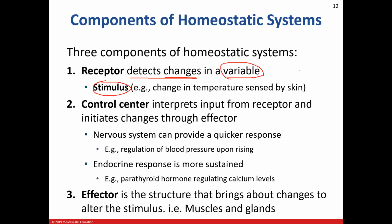Those thermoreceptors, aptly named because temperature, that are in your skin, their job is to detect temperature changes. And that is your stimulus. In the example I used, you step outside from this nice cool environment, you go outside and it's hot. That change in the temperature is the stimulus, and that will activate those thermoreceptors. Now they're going to take that information and transmit it to your control center. Basically, those thermoreceptors are going to send what we call sensory information on your sensory nerves to your central nervous system, which is your brain and spinal cord.